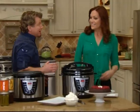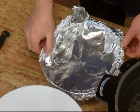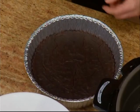Wow, perfect. Did you make that cake? I did. Pressure cooker? That's right, chocolate pudding cake in the Power Pressure Cooker. Cool. Can you imagine that? All right, but not just chocolate cake.